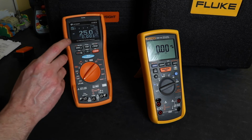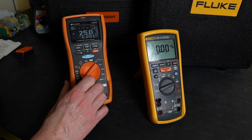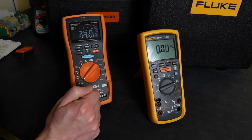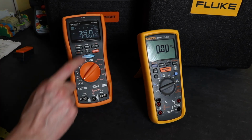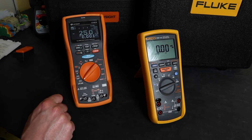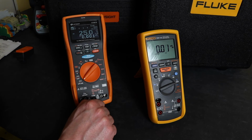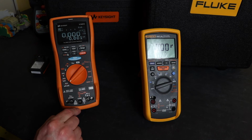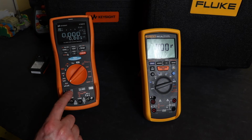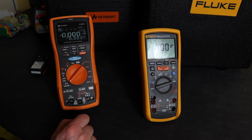So it gives a 0 to 100% ratio output with respect to the 4 to 20 milliamp input that the instrument is reading, showing minus 25 at the moment because it needs to see 4 milliamps to actually display 0%. So that's a nice function that this instrument has that the Fluke doesn't have. And what I didn't mention, I should have, both these instruments are Cat rated, Cat 4 600 volt, Cat 3 1000 volts. They're both the same with regard to the voltage function.